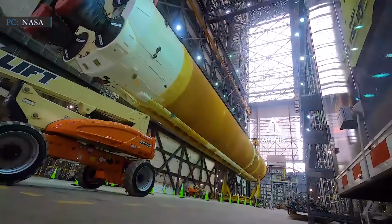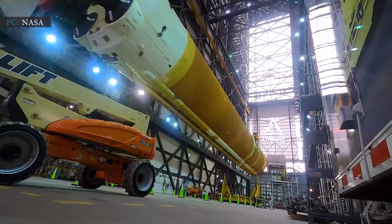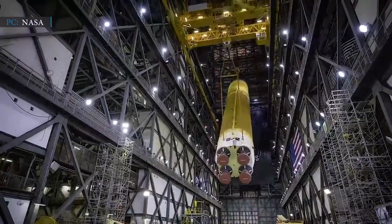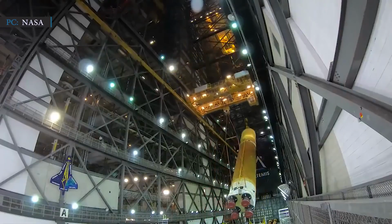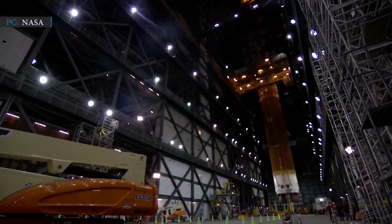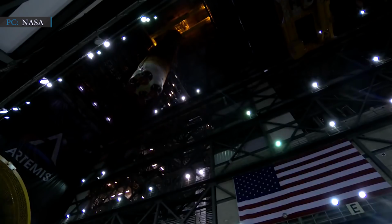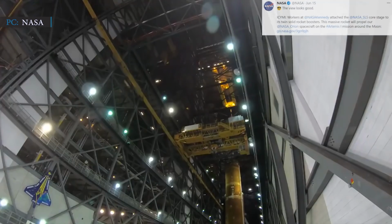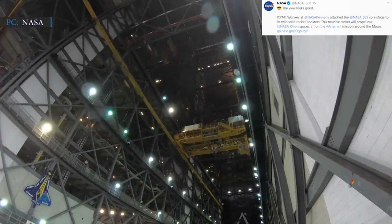The big center part of SLS, which is 65 meters tall and weighs up to 85,275 kilograms, contains the main propulsion system. Thus, even just lifting it up and placing it on top of the launcher platform is a great start. On Friday, NASA posted a time-lapse video which showed the lifting process of the core stage into a vertical position. Workers at NASA Kennedy attached the SLS core stage to its twin solid rocket boosters. This massive rocket will propel the NASA Orion spacecraft on the Artemis 1 mission around the Moon.